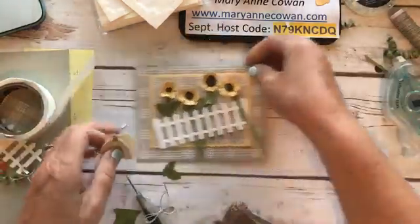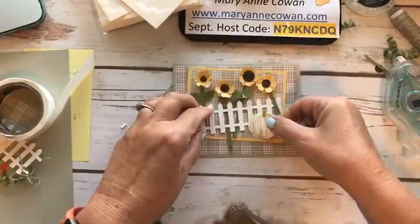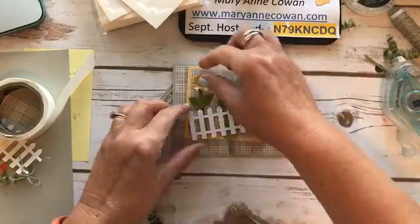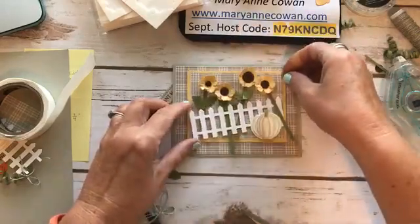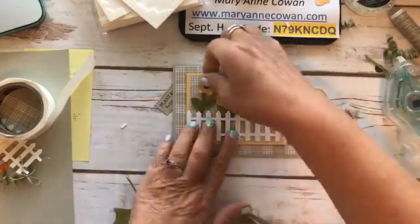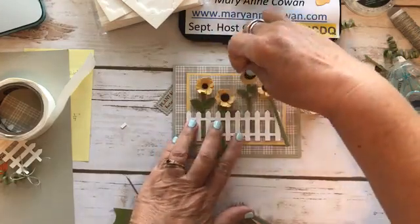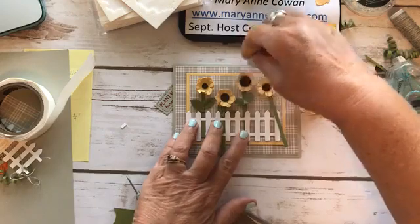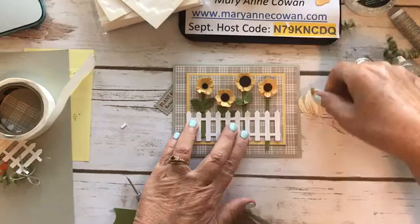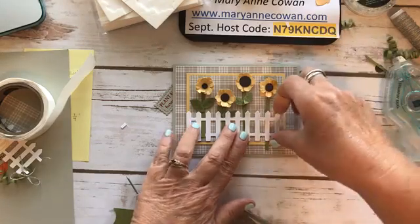And I wanted that now because I'm going to have all the sunflowers, and I'm going to have the pumpkin here at the side in front of the sunflowers. So that's going to be there. So I wanted to know how far over to start. 1, 2, 3, 4, and our little pumpkin. Oh, so cute. All right, I'm going to pull this off.